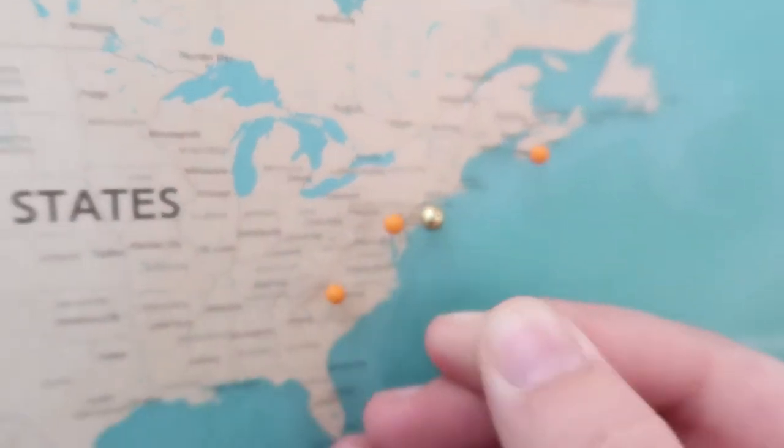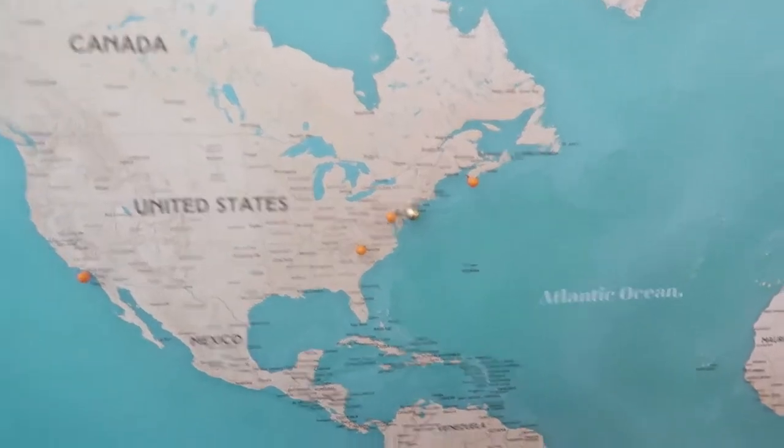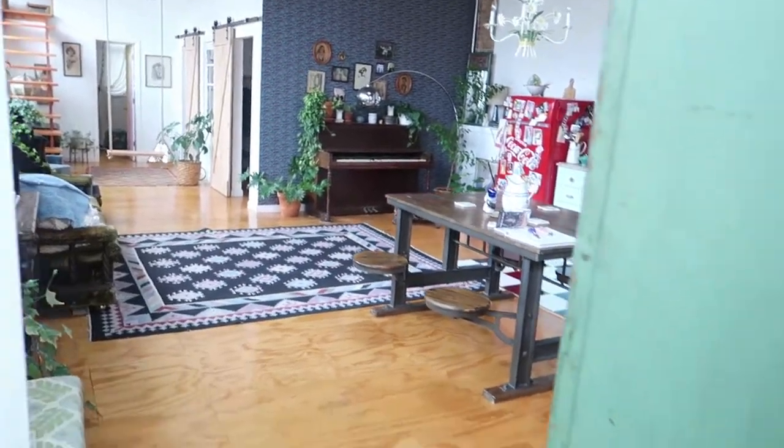Good morning, guys. So we are here having our breakfast in the Funky Loft, and then we have another exciting day. We are planning out our itinerary this morning during breakfast. I think up first is going to be the Brooklyn Bridge. Bye, Funky Loft.